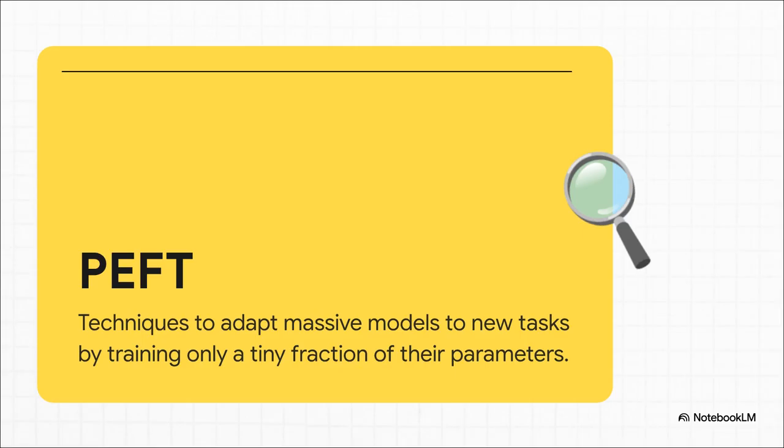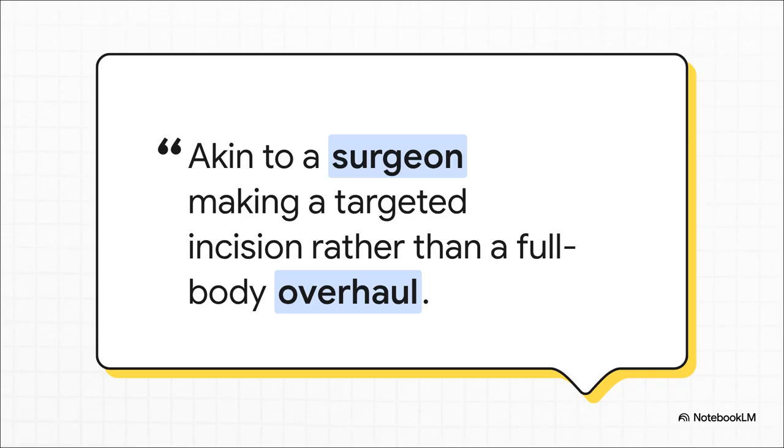Now, the idea is so simple, but it's absolutely revolutionary. Instead of retraining an entire, say, 100 billion parameter model every single time you want to teach it something new, PEFT lets you make these tiny, really targeted adjustments. This is a total game changer for cost and for speed. And this analogy just hits the nail on the head. It really captures the elegance of what's happening.